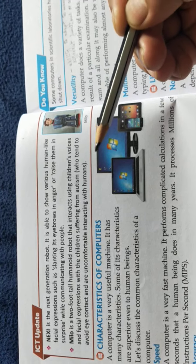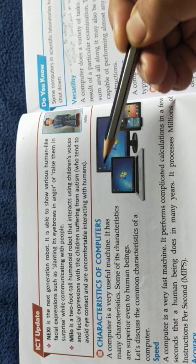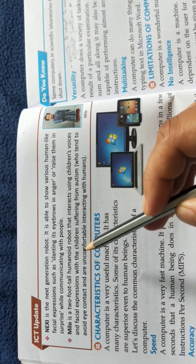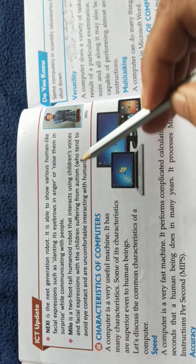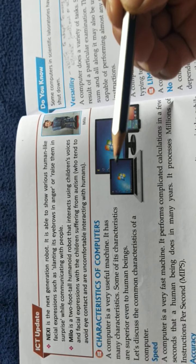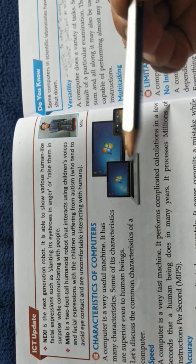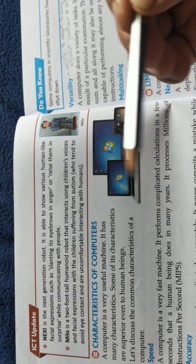So autism is an illness. It's a neurological illness where people tend to avoid eye contact and are uncomfortable interacting with humans. So children having autism are uncomfortable interacting with people, and they do not maintain eye contact.